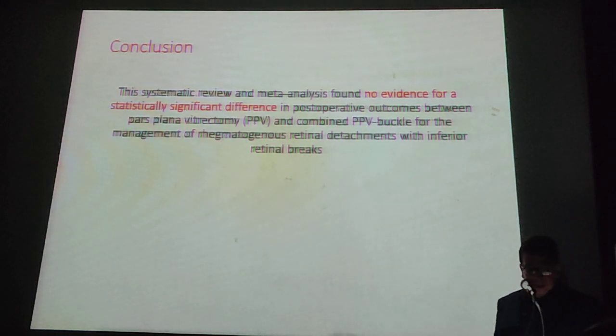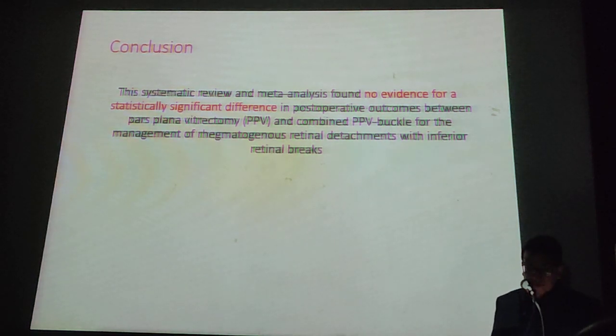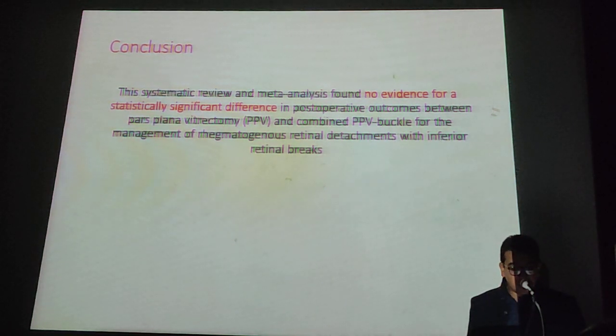As a conclusion, this systematic review and meta-analysis found no evidence for a statistically significant difference in the postoperative outcome, whether anatomical or functional, between post-plan vitrectomy and combined vitrectomy with buckle for the management of rhegmatogenous retinal detachment with inferior retinal breaks. And thank you.